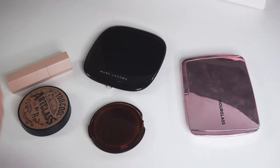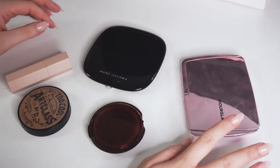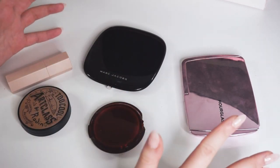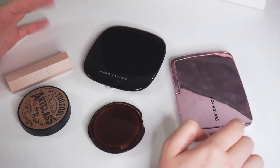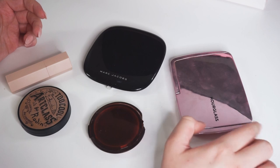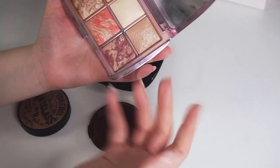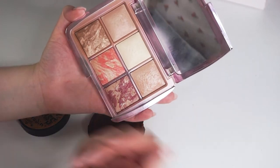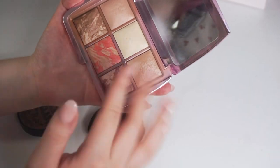Okay, so we're starting out with bronzing and contour products. And it's not a huge category. This one here is a face palette, and I wasn't quite sure what section of this video to put it in, but because probably three of the colors in there would go under the bronzing category for me, I figured this would be the right section. This is kind of a highlighty, translucent sort of shade.